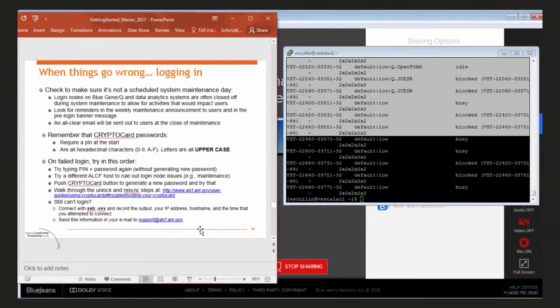They send during maintenance. The systems are often closed off during maintenance. There's a weekly reminder beforehand. There's a banner message, I believe, that they put out letting you know that it's going to be maintenance. And then there's an all clear email sent out when the machines come out of maintenance.